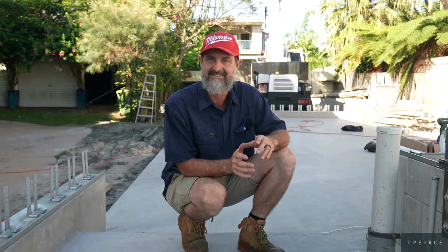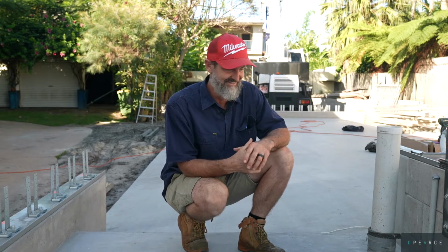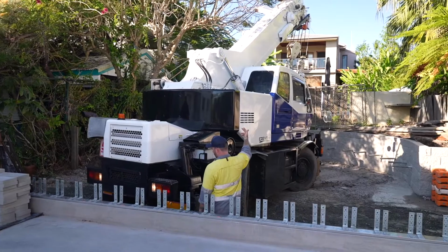The whole project is based around the CLT construction. So yeah, we're here. The panels are on their way. The truck's just running a little bit late, but we're literally minutes away from the truck turning up. We've got a big crane set up out the back. There have been a few little issues with that this morning.